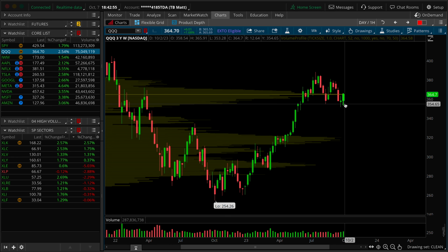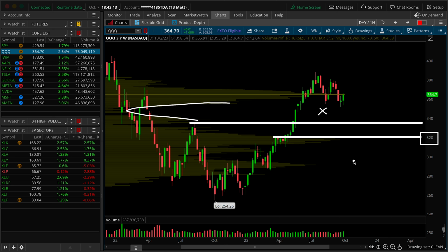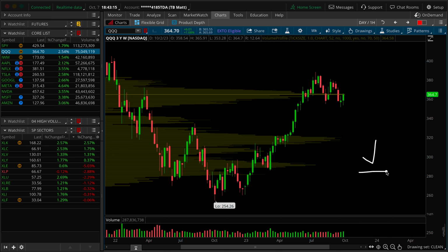At the lows of the past 2 weeks worth of interaction, we looked into the low volume void and we did not find sellers in that area. Technically speaking, there's not a lot of volume support until at least in this area, closer to 335, but more importantly, way back down here, the monthly higher low line in the sand is 320. So overall, relative weakness is quite clear in the NASDAQ side of the market.